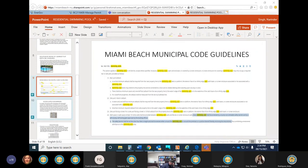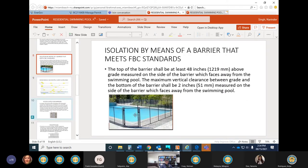So what that means is, if you choose to go with this method without a gate, your property, if you live in Miami Beach, will have to have a barrier around the premises that has a self-closing gate that is at least 4 feet in height, or has a latching device or an opening device that is at least 54 inches, in order to reach a device that is self-closing and self-latching.